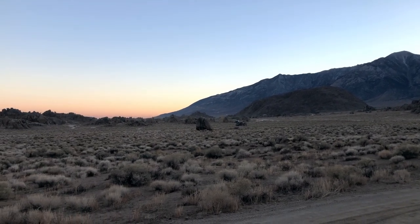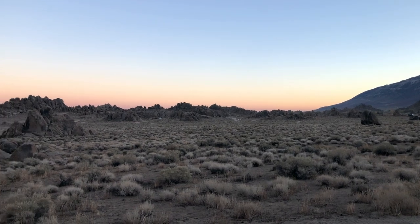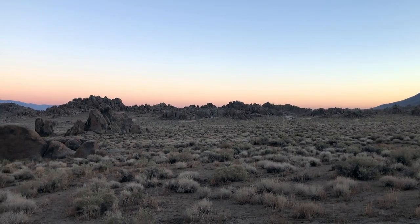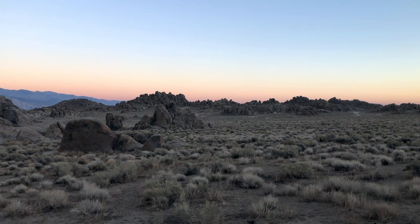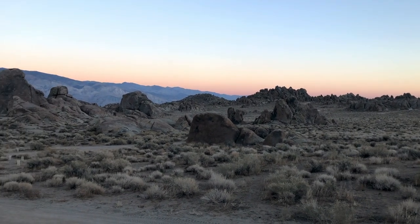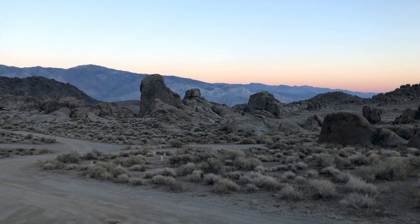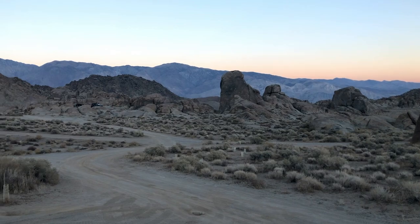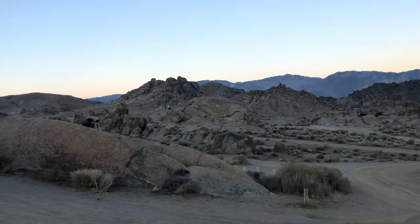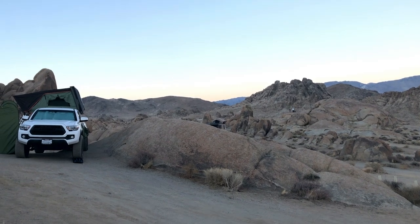There are all these roads that go in and out of Alabama Hills, and you can pick a spot to camp for free as long as it's not marked for rehabilitation. They have some signs marked, no camping beyond this point, because they have areas that they're trying to rehabilitate, the landscape and the plants. It is a great place to come out if you'd like to camp for free.